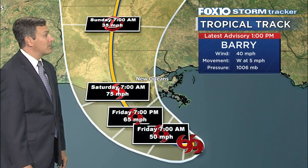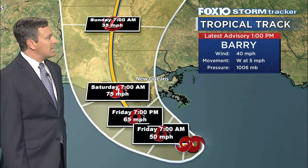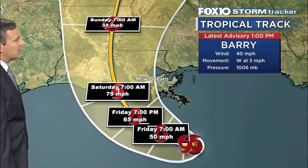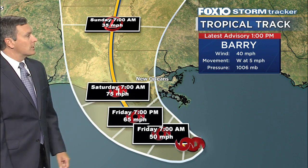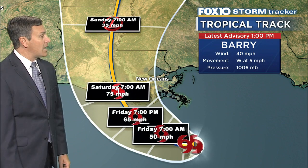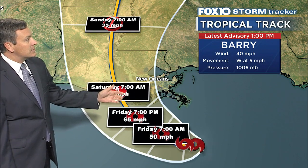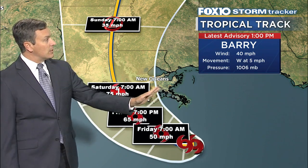And here is the track from the National Hurricane Center. It's still suggesting more of a central Louisiana thing, but it's taken Texas completely out of the equation. New Orleans is still a possibility for the center to come ashore, and as is the case with many minimal hurricanes and high-end tropical storms, it's not exactly where the center comes ashore, but from there well east of the center is where the problems can be.